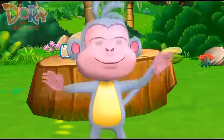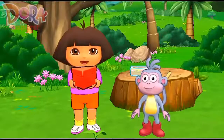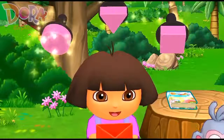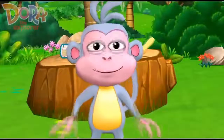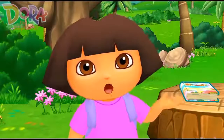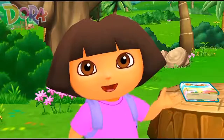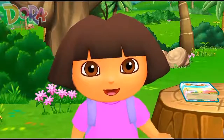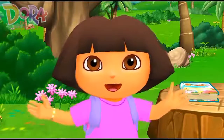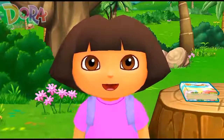What's inside? What are these? These are shaped stamps. If you stamp with ink, you can make a lot of shapes.